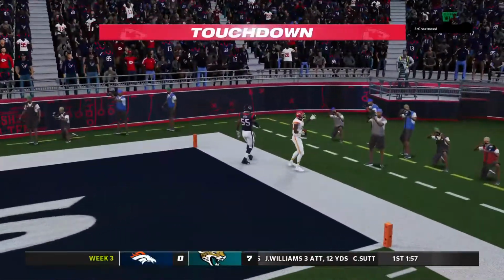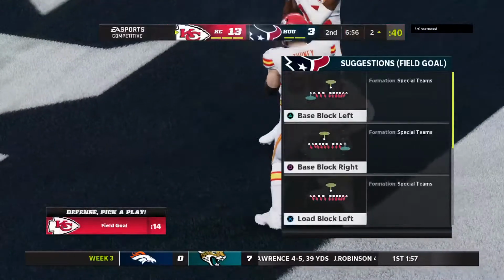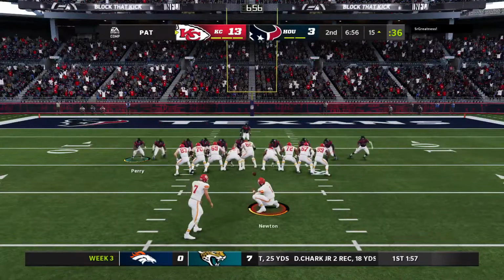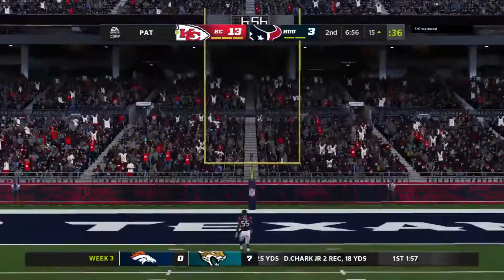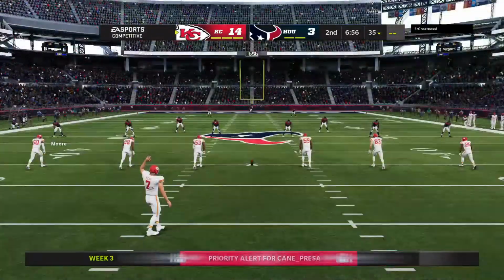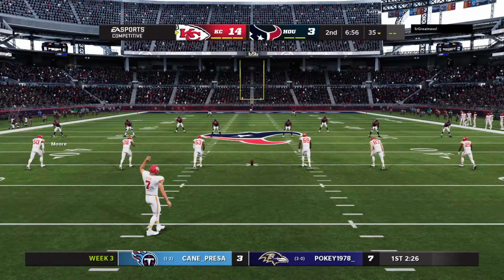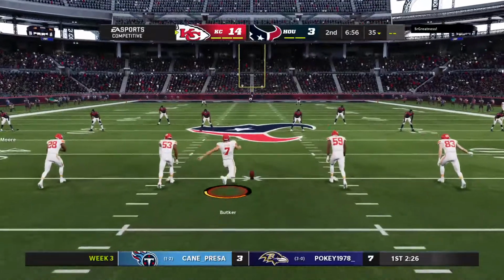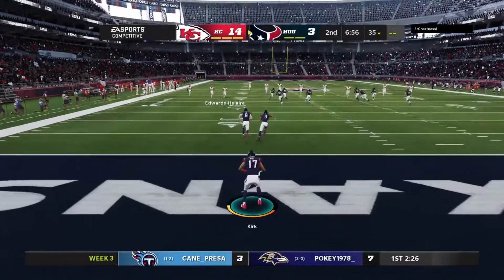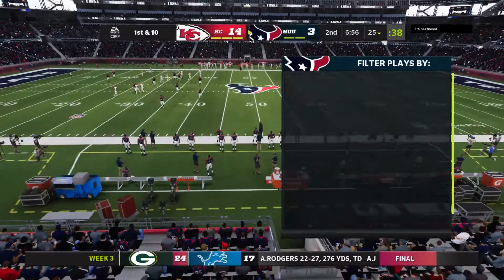This is caught by Hill for a Chiefs touchdown. Tyreek Hill, his 5th touchdown now on the year, and the Chiefs add on to their lead. Extra point by Butker is on target, and that pushes the lead up to 11. Now after the touchdown, here's Butker on to kick it away. And this will not be brought out. It's a touchback.